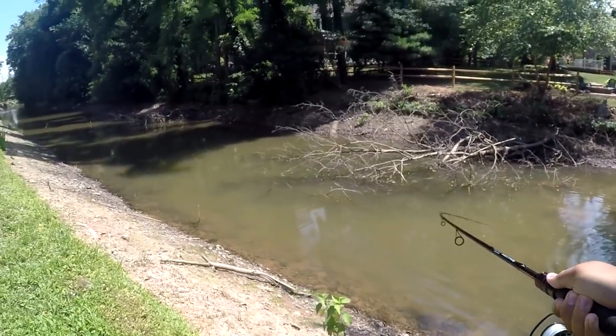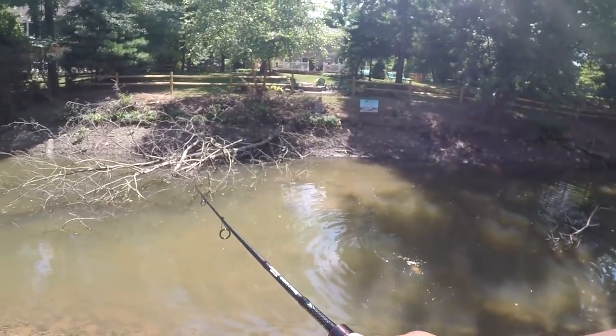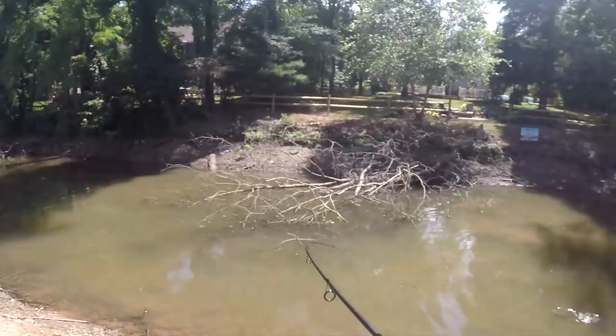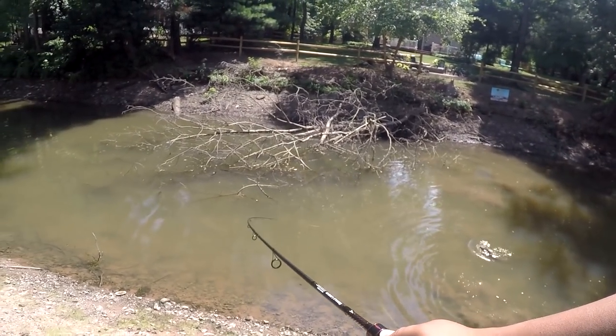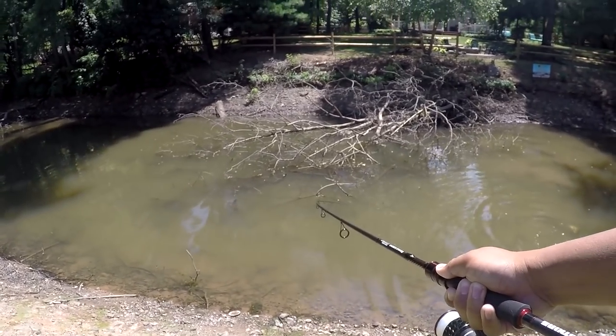I told you guys, sight fishing for carp. Man, from the moment he inhaled that corn, it was game over. Don't even think about running for the woods, my man. Oh, it's good. So it's still got some power in it. Okay. But take it easy. My net is all the way to the other side.